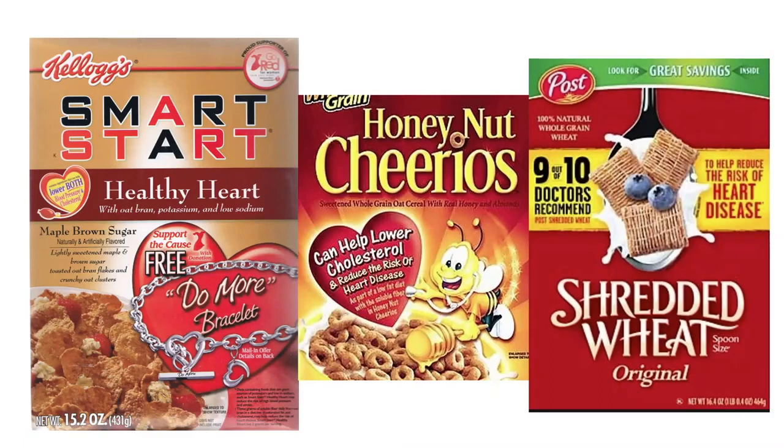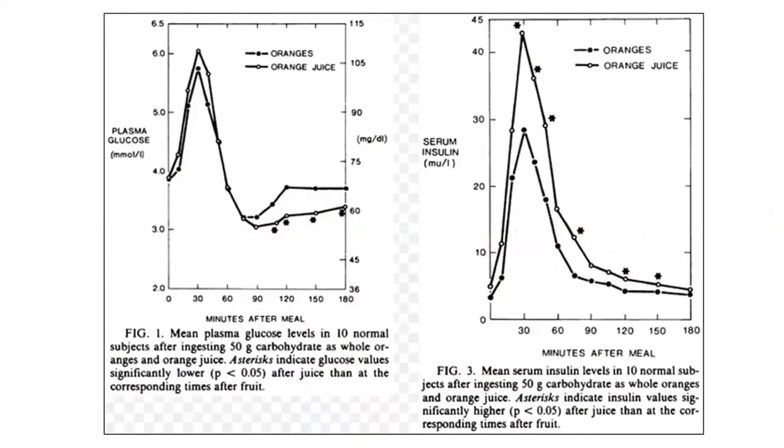What happens when you eat an orange versus orange juice? When you eat an orange, your body reacts differently than when you drink orange juice. And this is because of the fiber. This is a perfect example of why fiber is important for blood sugar control.